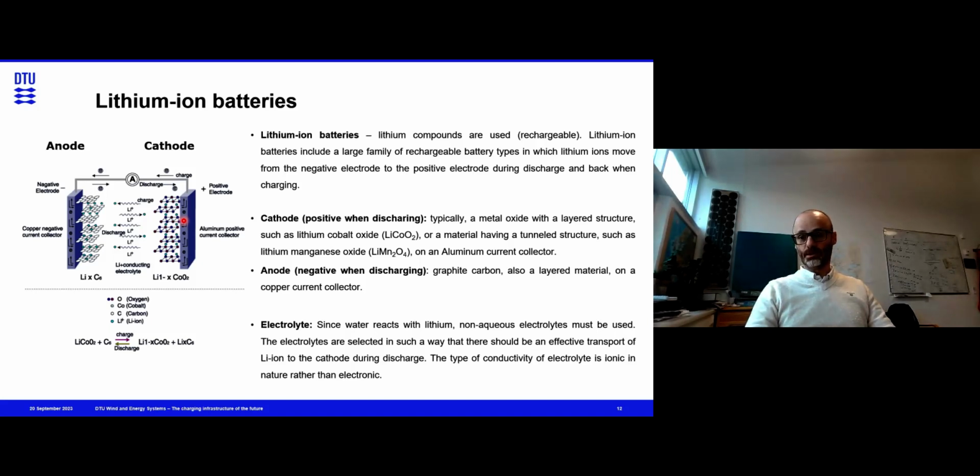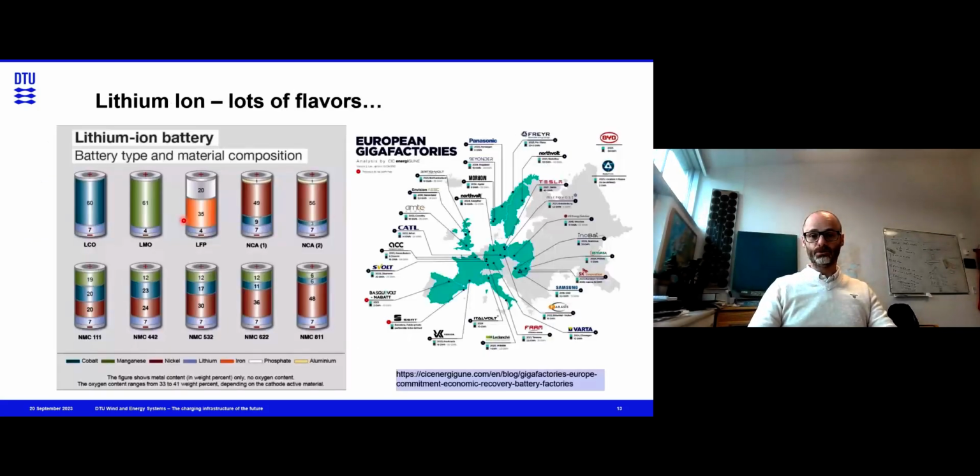Lithium cobalt was one of the first. Lithium manganese oxide was another option, which was quite popular, I would say, in the first electric vehicles. Nowadays, it's mostly NMC, so nickel manganese cobalt, and NCA, so nickel cobalt aluminum, and LFP. Just to give you an example, you see here a different composition of chemistries, where you have highlighted also the amount of the individual elements, so the cobalt, the manganese, the nickel, lithium, iron, and so forth.